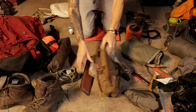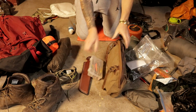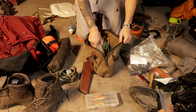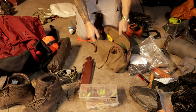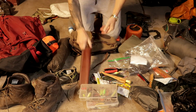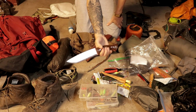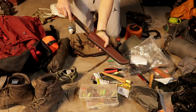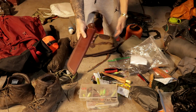Alright, bonus. Look what I found. So I've got fishing tackle. We'll be going after trout. Fishing stuff. I got my Adventure Sworn Scout, which is what I'll probably end up bringing. It'll be perfect for this trip. Instead of an axe and a knife separately, I'll be bringing this thing.